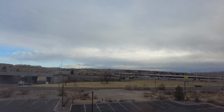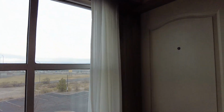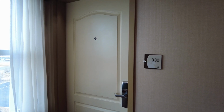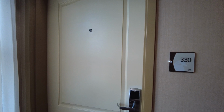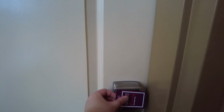Hello everyone, this is going to be a hotel room tour at the Homewood Suites by Hilton Albuquerque Airport location. This is going to be a 1 king bed suite. I'm in room 330, facing west. Let's go in. We have RFID.